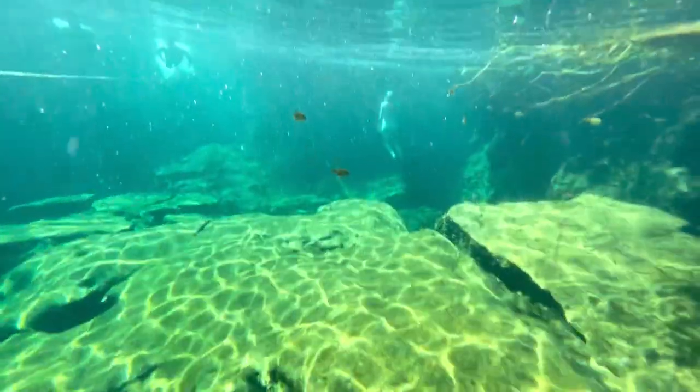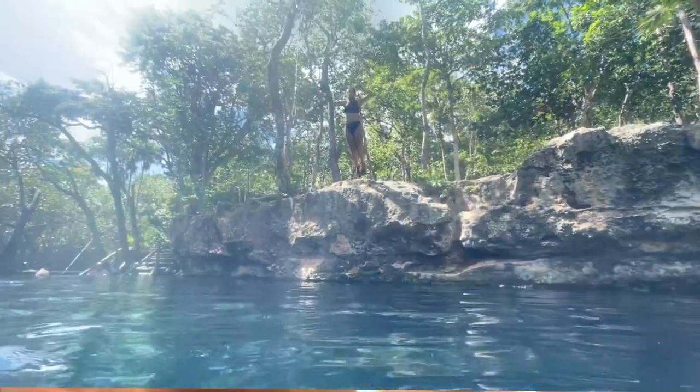Cenote Escondido, or hidden cenote. So you can see rays of light shooting down into the water. Lots of fish, lots of big rocks down below.